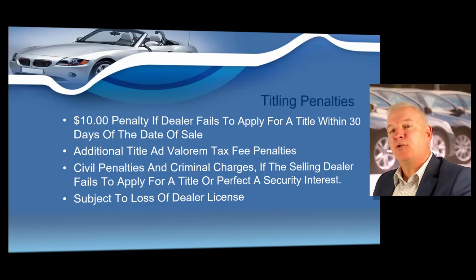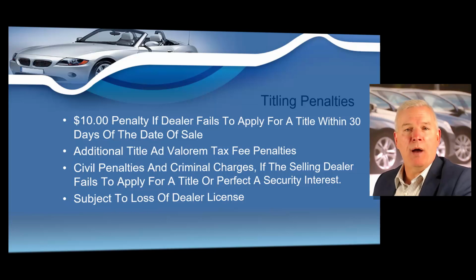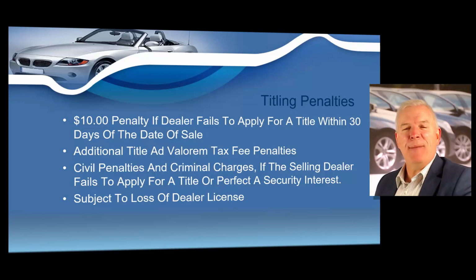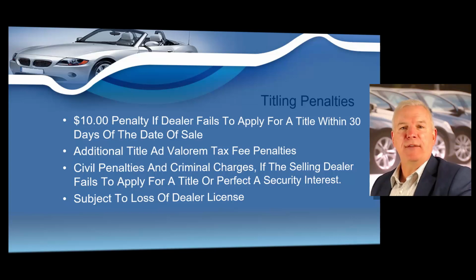And I want to concentrate on that for a second. Maybe you're the lien holder and you're a buy here, pay here dealer, and if a customer pays you off, then we need to do our job and release the lien. That's our security interest, okay? We call that perfecting. So make sure you never forget to release a lien. So if our customer's done their job and they paid our vehicle off, make sure we do our job, which is releasing that lien. So you can actually lose your dealer's license if you do not apply for a title within 30 days if required, okay?